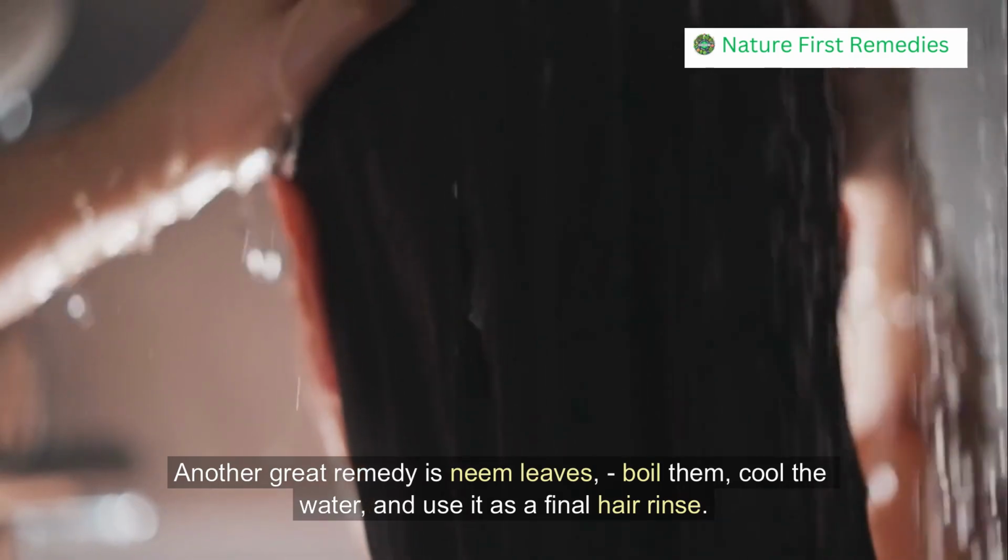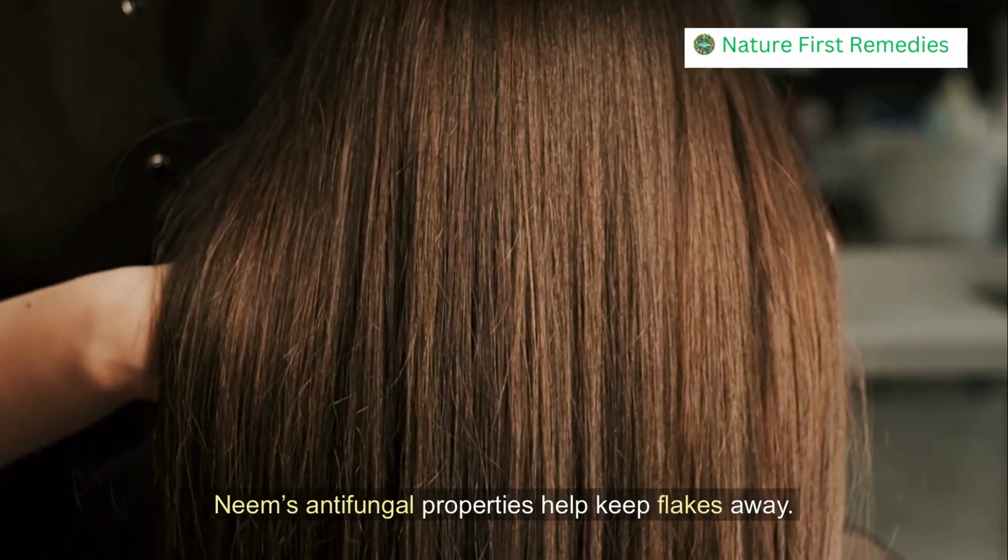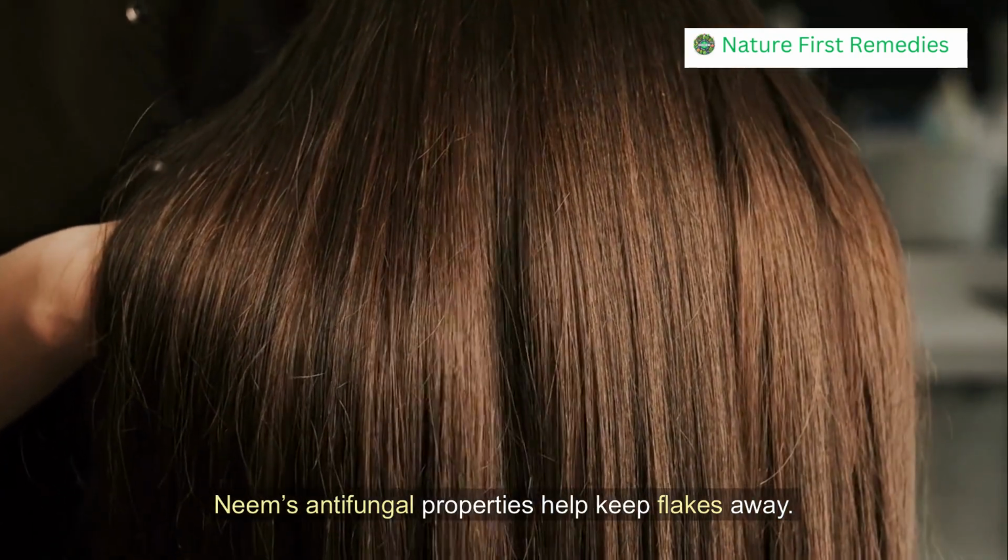Another great remedy is neem leaves. Boil them, cool the water, and use it as a final hair rinse. Neem's antifungal properties help keep flakes away.